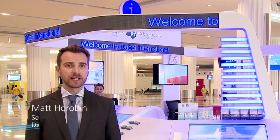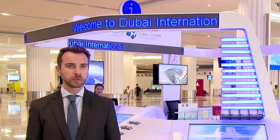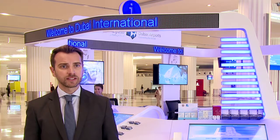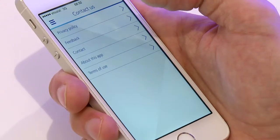The Dubai Airports app allows us to begin to really personalise passenger journeys through this airport. It's a very complex facility and it's a great opportunity for us to translate that into the particular preferences and priorities of our passengers. Smartphone penetration is growing all the time. We think currently it's around 30 to 40%, but in this region it exceeds 50%.